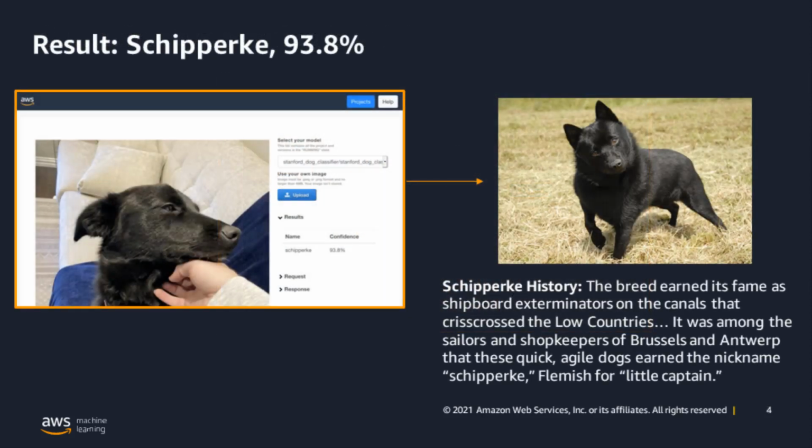When we uploaded a picture of Bree after training the model, we got a very high confidence score for Skipperkey as Bree's breed. After doing more research on the breed, we found that visually they do look quite alike. They are also known to be very agile, very energetic, and curious. And the name Skipperkey comes from the Flemish word for little captain, and they were used on ships to hunt pests. So, given Bree's behavior around squirrels, it made us even more confident that the service correctly predicted the breed of the dog. Bree did end up getting a doggy DNA test, and unsurprisingly, that did show heavy presence of the Skipperkey DNA.